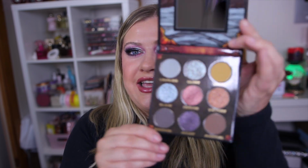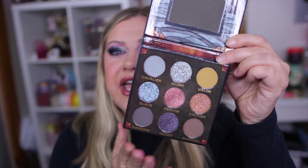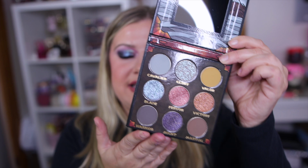So if that one's a little too colorful for you, I did pick out some more neutral ones because I'm a neutral girl. Let me go ahead and swatch the Fighter palette. You can use my code on any of these, but I think this is such a stunning neutral palette. It's very cool toned, and it just has some beautiful shades. Let's swatch this one. So again, this is the Fighter palette.